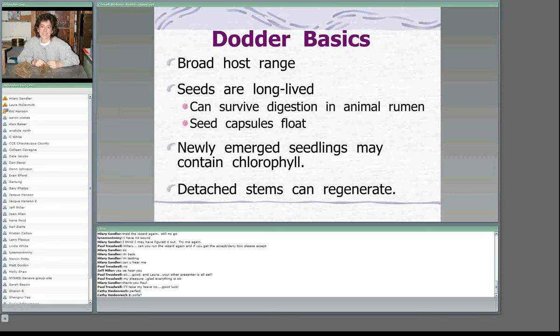Some people might think that Dodder does not have any chlorophyll, but actually newly emerged seedlings may actually contain a little bit of chlorophyll, and that does provide them with some energy resources to get going prior to finding a host. And also what makes it tough is that the detached stems, if you just go and pull stems off of a host plant, these stems can regenerate. And so this also makes it very difficult to manage.